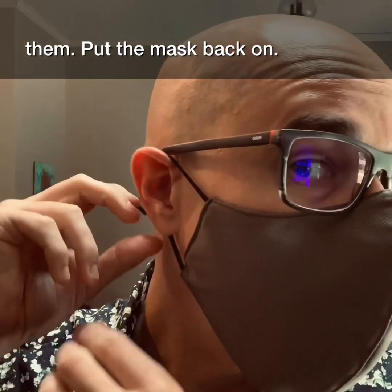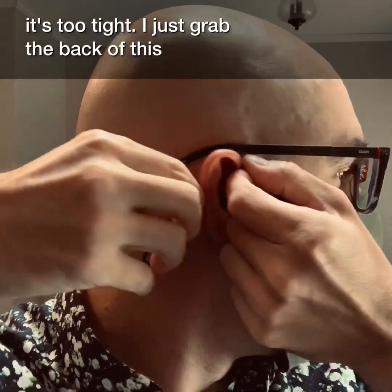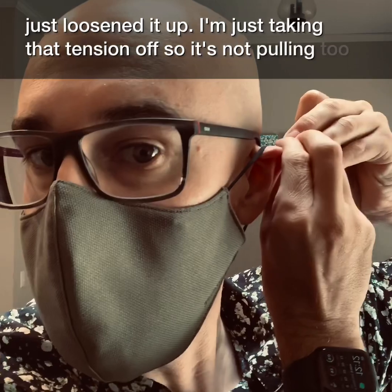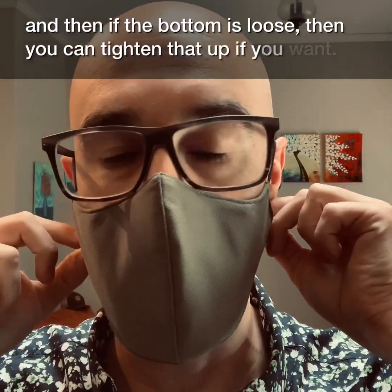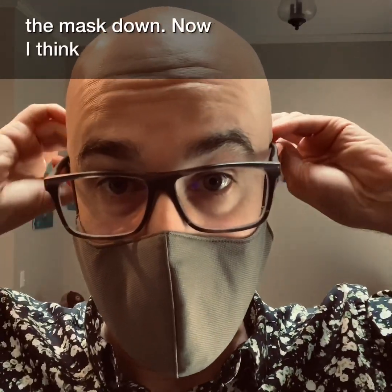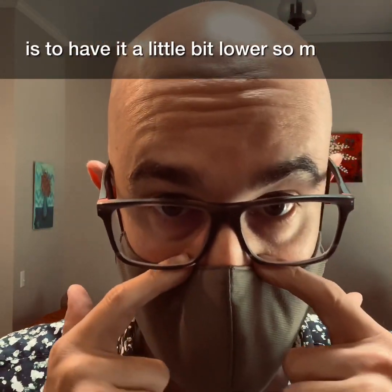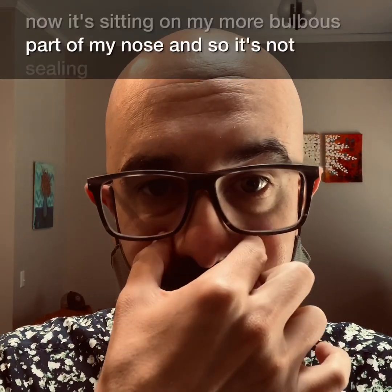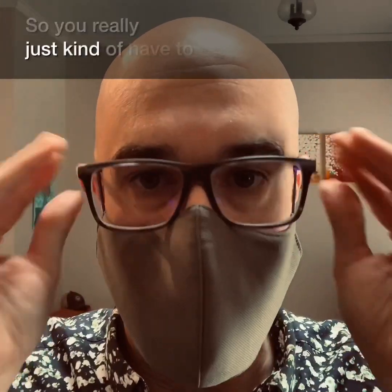So the mask back on, and now if it's kind of pulling down on my ear, it's a little too tight, I just grab the back of this and pull forward a little bit, and now I've just loosened it up, and I've just taken that tension off so it's not pulling too hard on my ears. And then if the bottom's loose, then you can tighten that up if you want. But I notice if you tighten it up, that's gonna pull the mask down. Now, I think to make this work for me, that's what I need, is to have it a little bit lower, so my glasses are on the way. However, now it's sitting on my more bulbous part of my nose, and so it's not sealing as well. So I just kind of have to get the glasses to sit on it.